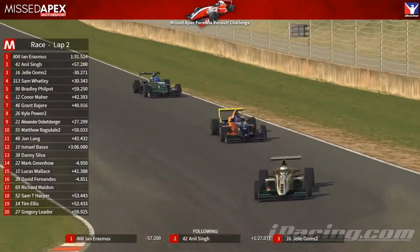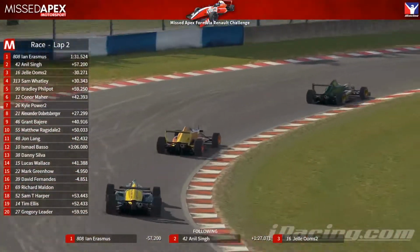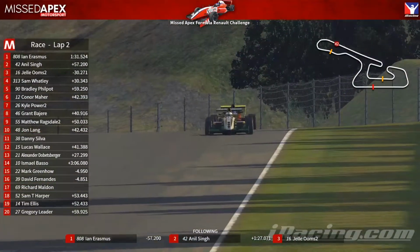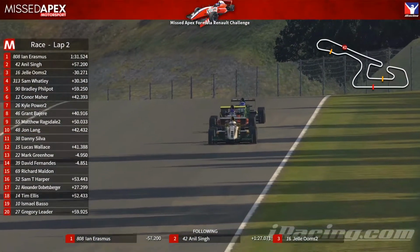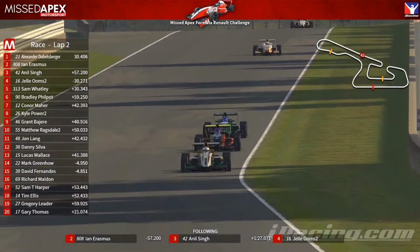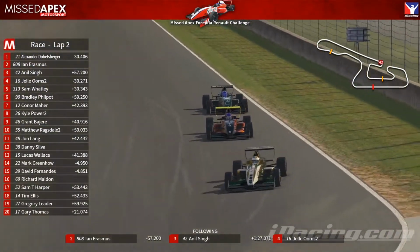And Alexander Derbitzberger, our original poleman. There's Matt Trumpets getting involved in it as well. It's just a gaggle of cars. Oh, Derbitzberger's off the road. I think he made contact there with Bagier. And there's another car going into the barriers as well. Derbitzberger over on his roof, just missing Richard Molden there as well. Yeah, 3 wide down there doesn't go. This is quite a tight circuit, and they were pushing it there, I think.